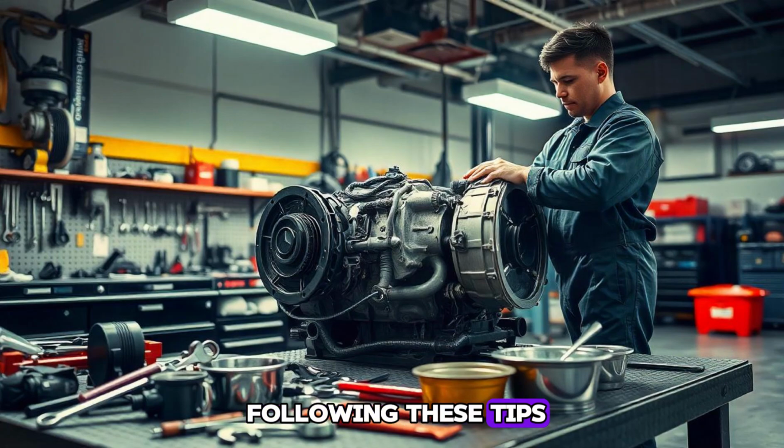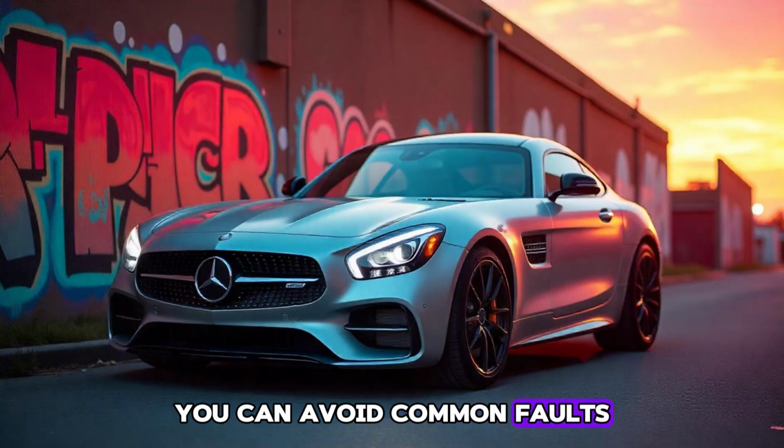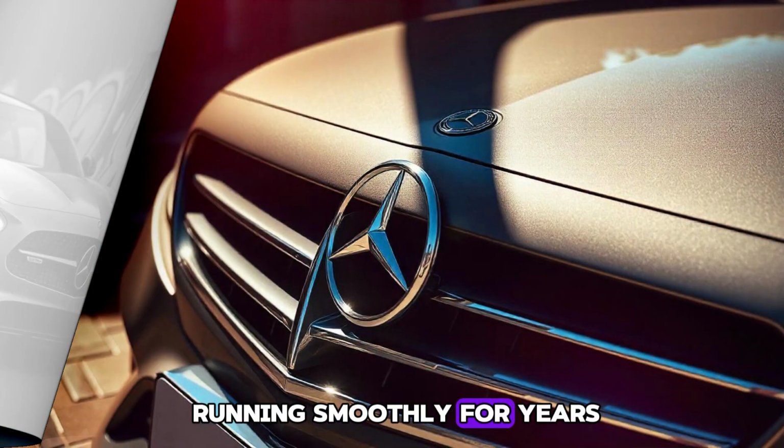By following these tips, you can avoid common faults and keep your Mercedes running smoothly for years.